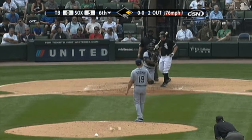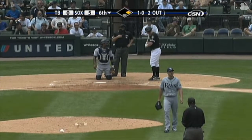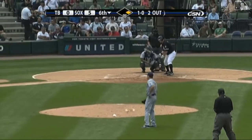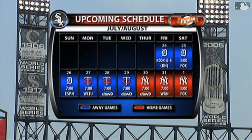Starts him off with a changeup. But that split doubleheader tomorrow, first game at 12:05 Central, Jose Contreras against Justin Verlander. That game right here on Comcast Sportsnet. Now game two will be 6:05 Central time, as you check out our upcoming schedule. Bartolo Colon against Eddie Bonine. And that game over WCIU Channel 26.